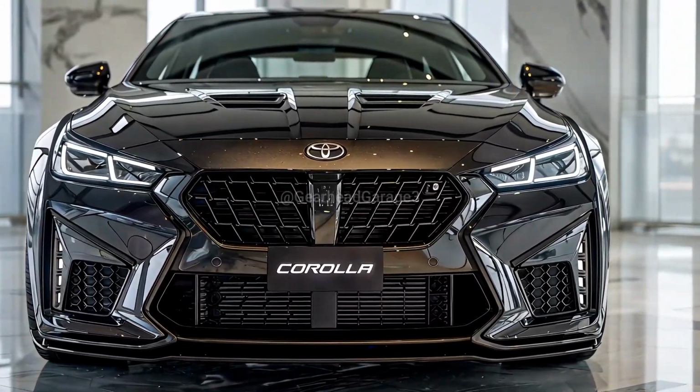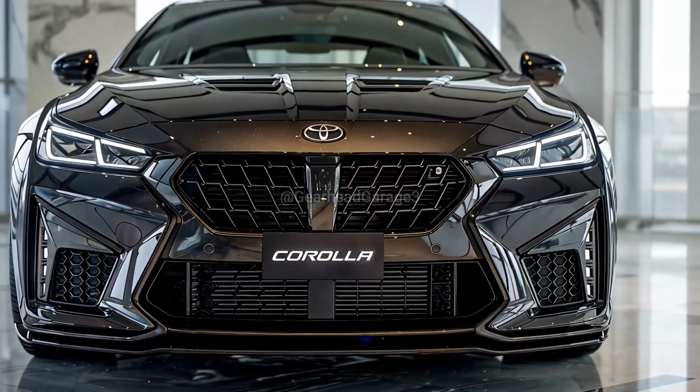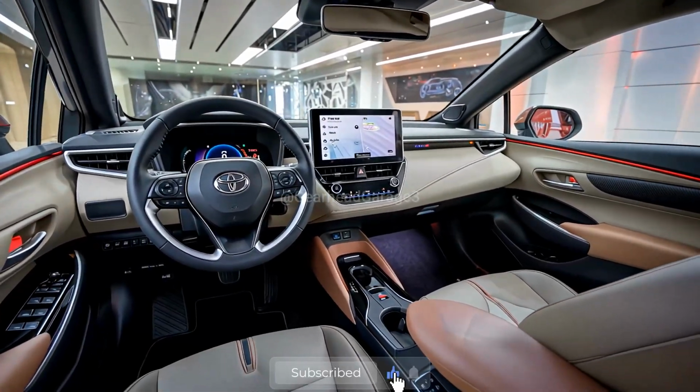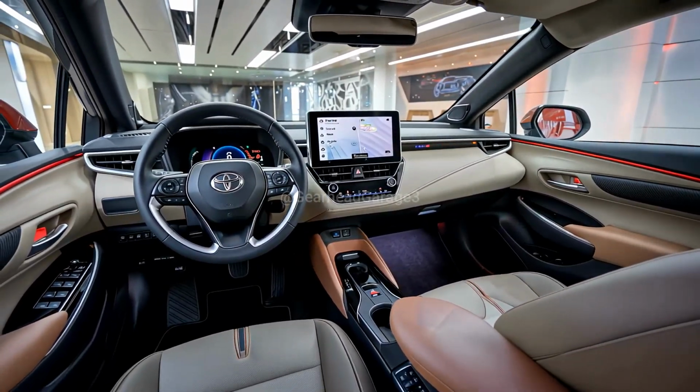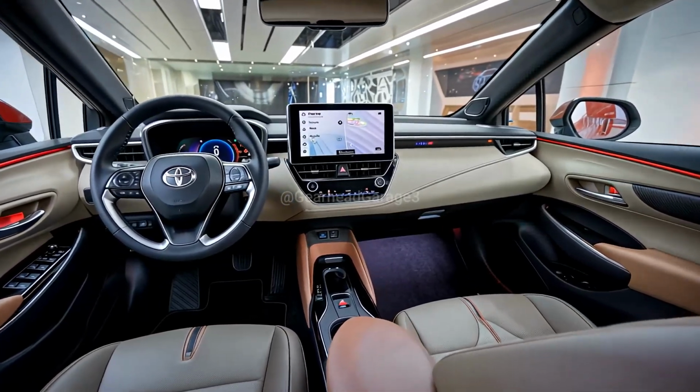Today, we're diving into the 2025 Toyota Corolla, one of the most reliable, efficient, and practical cars you'll find on the market. Whether you're looking for a dependable sedan or a versatile hatchback, the Corolla continues to shine as a top choice for drivers around the world.